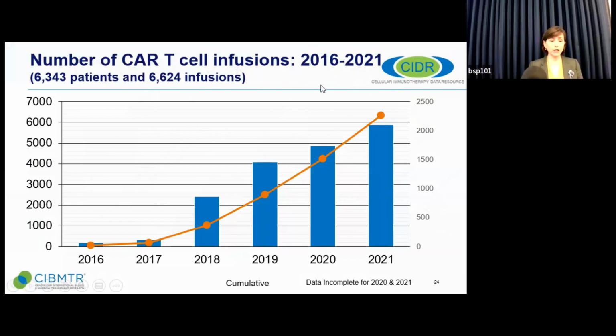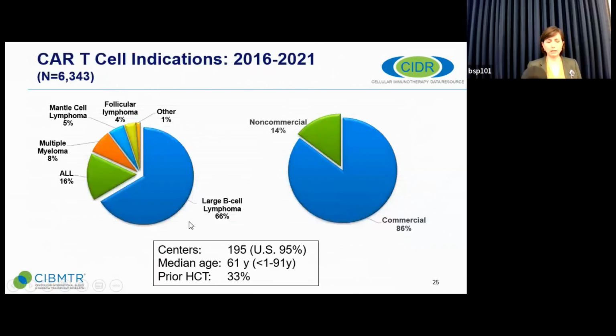A year later, we are now at 6,343 patients and 6,624 infusions. This is what we call an explosion, right? Because that number I showed you was in January 2020, and now this is mid-2021. So this curve is only growing and will continue to grow, right? And it's very, very effective, right?